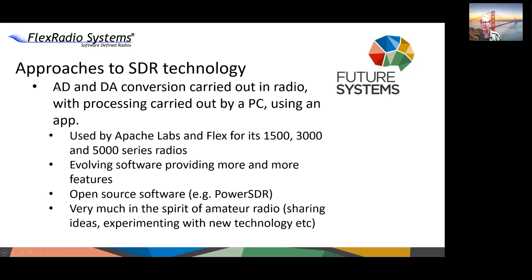Next one is where A to D and D to A conversion is carried out in the radio, but all the processing is carried out by the PC using an application. This is what's used by Apache Labs, and the earlier versions of the Flex radios also use the same thing, the 1500 and 3000 and 5000 series radios, if any of you are familiar with those. The software is evolving.